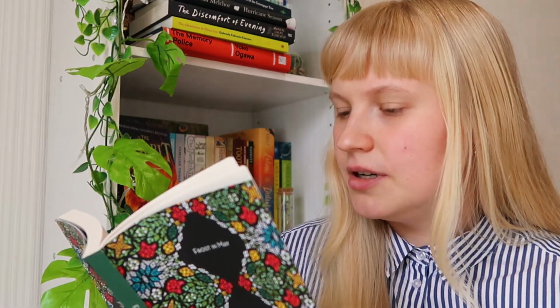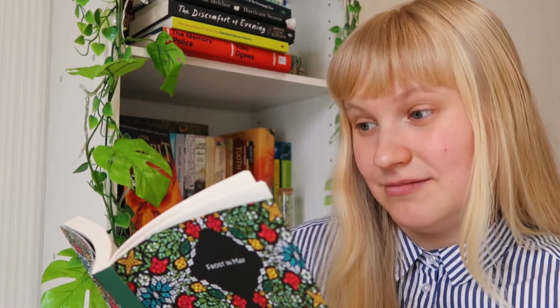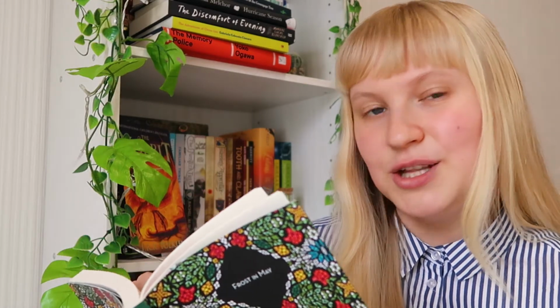Okay. Random page. Object or a creature. Shell. Okay. The first creature-esque thing that I find is a shell. So let's assume that it's a shellfish. Poor child. Or poor children.